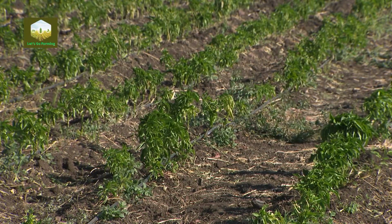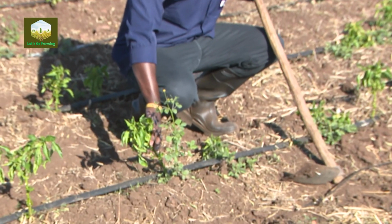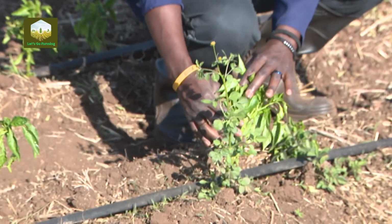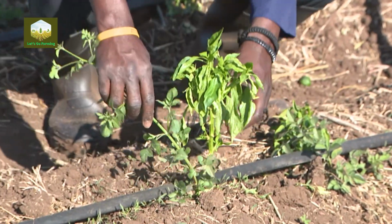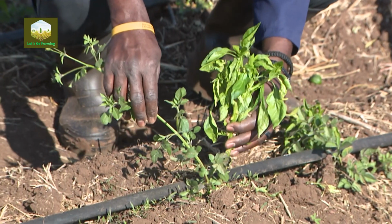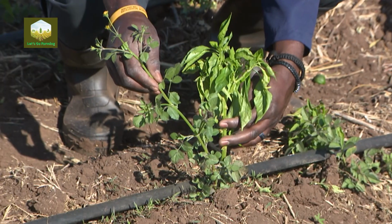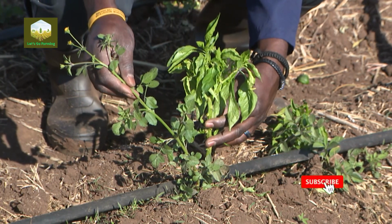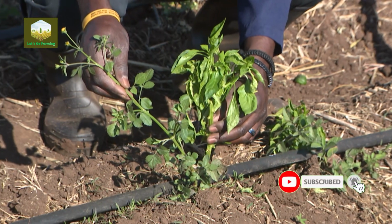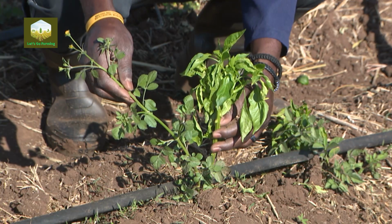As you can see here, I have my plant of green pepper, but next to it is a weed. So obviously this is not good for farming, and it's not very good for this crop. Some of these weeds are actually vectors of diseases, so they can easily carry a disease that they can so easily transfer to our plant, our green pepper.